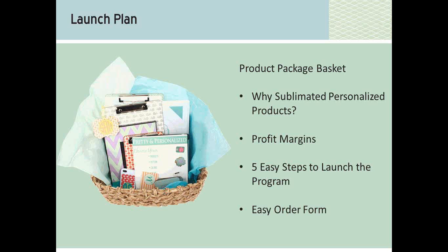So that they can use that and help someone order, and you know exactly how to sublimate it because it's already written down.